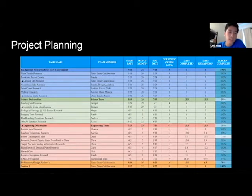In order to complete a large-scale project such as this, a lot of thought needs to go into planning and mapping out all the details. And to keep track of time, we scheduled and documented the completion of each task using this Gantt chart.